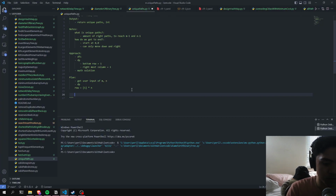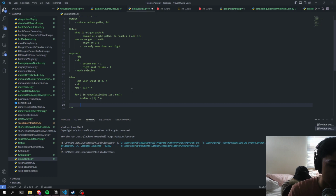So if we do that, for i in range, going all the way up to, excluding the last row, right? All the way up to excluding the last row. We're going to make a new row that's basically the same thing, 1 times n. And then we're going to calculate each column in the row.